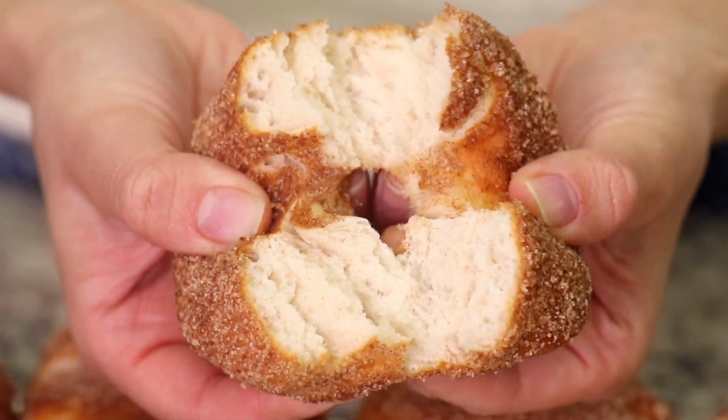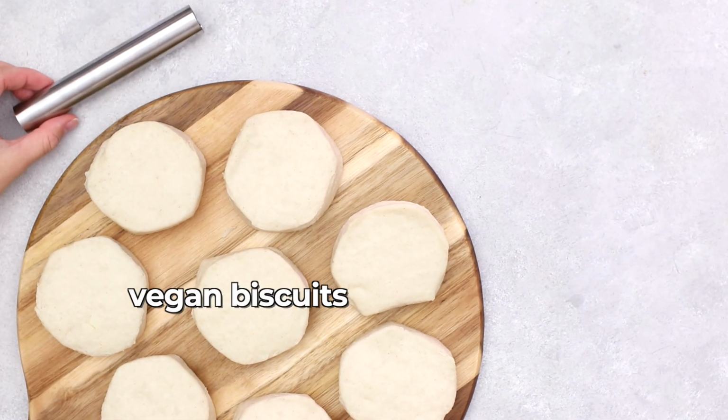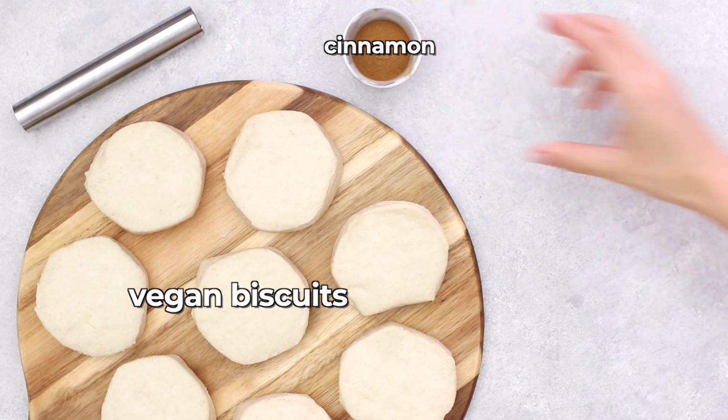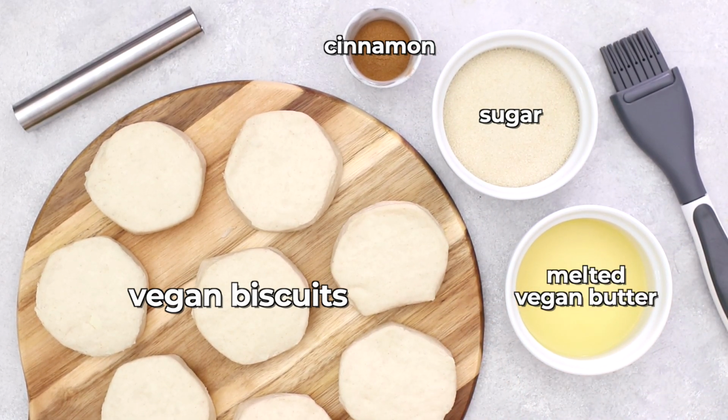We have 3 delicious recipes to make. First up, we're going to make some air fried donuts. This is one of my favorite air fryer desserts. I actually modified this from a recipe that my mom used to make for me growing up. She made the deep fried version and we tested it in an air fryer and it turned out perfect, so delicious, and I can't wait for you to try it. For this recipe, you're going to need some canned biscuits and something to cut out holes into the biscuits, along with some cinnamon, sugar, melted vegan butter, and a pastry brush.